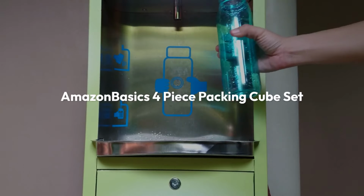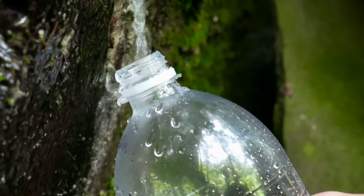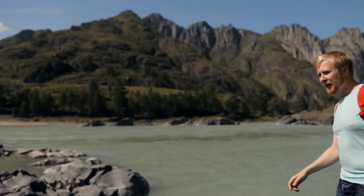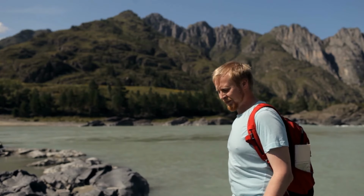Another excellent choice is the Amazon Basics 4-piece packing cube set. These packing cubes are lightweight, durable, and come in a variety of colors. The set includes 4 different sizes, making it easy to organize your clothing and accessories.